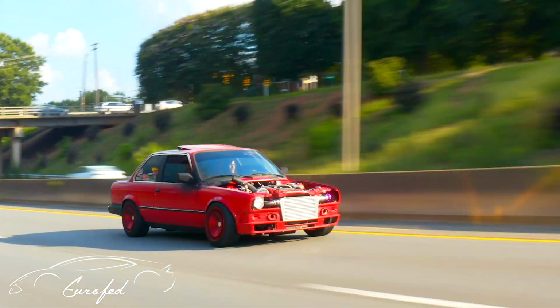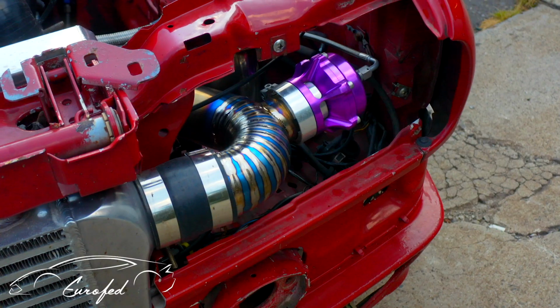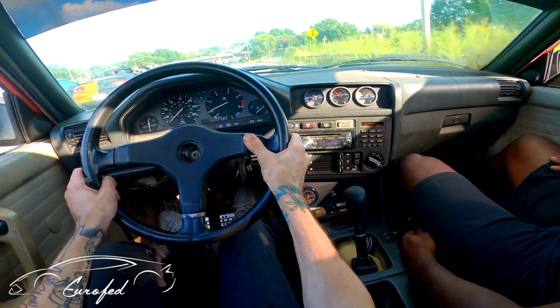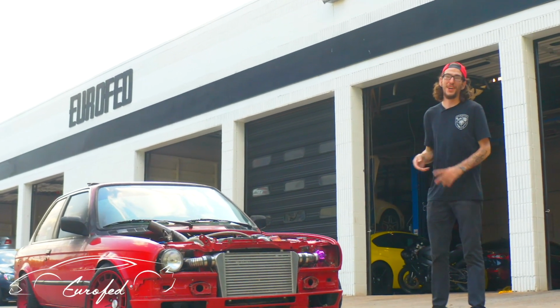It has a lot of chassis reinforcement to keep up with the power that it puts down, custom titanium intercooler piping and stainless intake for the turbo, rolling anti-lag. Just hit the horn button and shoot fire out of the hood.